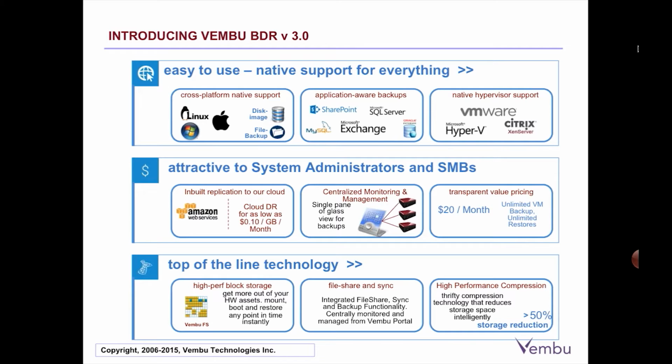We have a centralized monitoring and management where we have a single pane of glass view for all of your backups. And our pricing is simple and straightforward. It's just $20 a month for a server backup. Even for VMware backup, it is $20 a month for 2 sockets, and you can back up unlimited VMs running on the VM environment, and we allow granular recovery of the data.